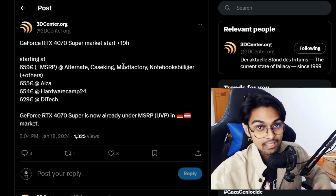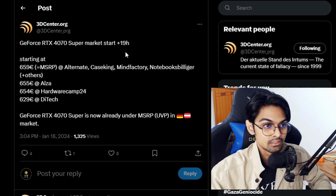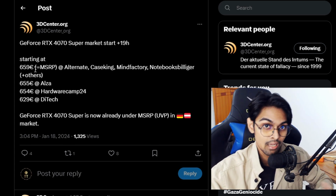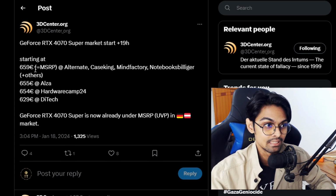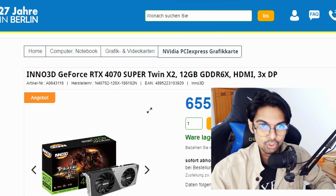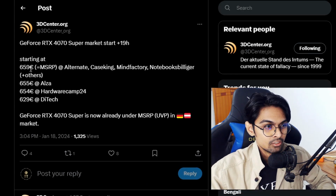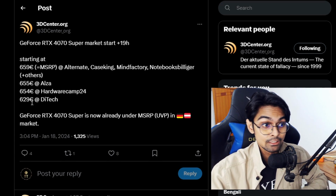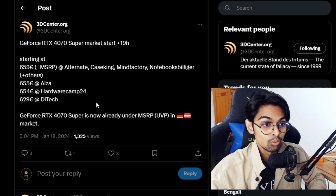And 3dcenter.org has listed this already, which is right over here, the GeForce RTX 4070 Super market start plus 19 hours, and they have given the starting MSRP, which is 659 euros. I was a bit off, because it's not 670 for the MSRP, it's 659. Compared to the pricing that we got to see, 655, it's not a huge deficit here, but still below MSRP. That's what matters, right? So 659 is the MSRP, but we get to see 655, 654, and 629, and these are the outlets that you can get. So that's really interesting, already below MSRP.